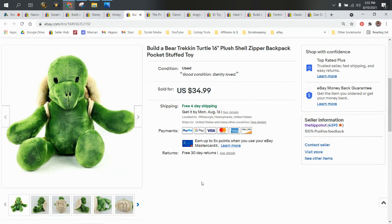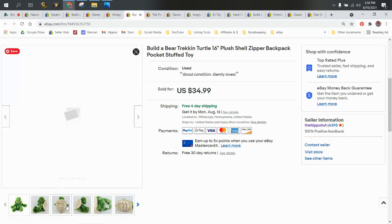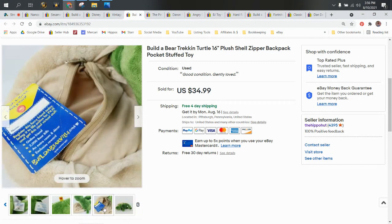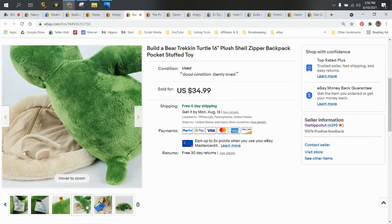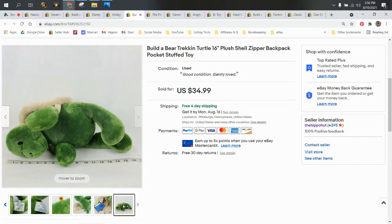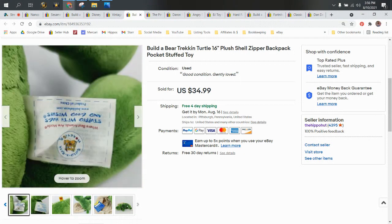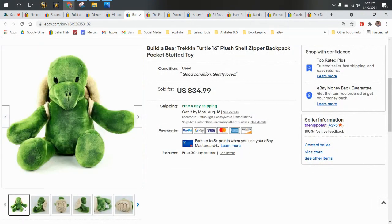So this turtle is an example of a more rare or unique Build-A-Bear that can go for a lot more money. This is the Trekkin' Turtle with a plush shell zipper backpack. So that's his back, his shell, but it unzips and becomes a backpack. And kids can put their money in it or their cards or whatever kids carry these days. Super cute though. He did sell for full asking price of $34.99. So keep your eyes out for those unique Build-A-Bears, guys.